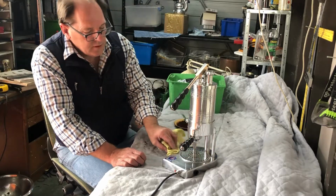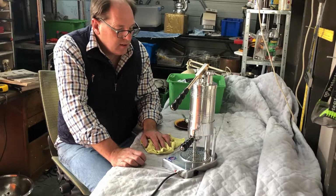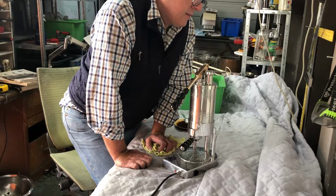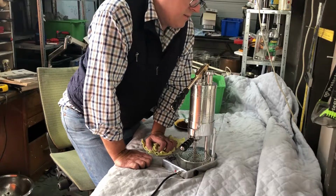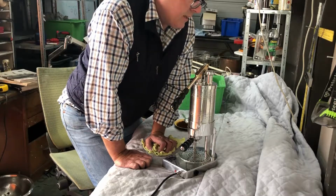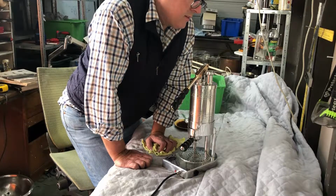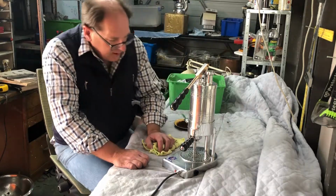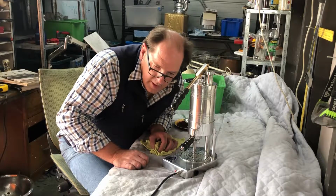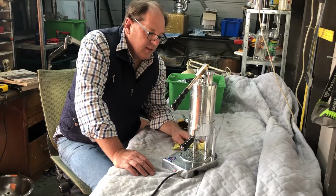So, just while we're waiting for that to heat up. Where are we at? Okay, so I can see it's at 93, 95 degrees, coming up to 100 degrees. Now I can see the temperature showing 100 degrees. And I can hear the boil. I could turn it off now and it would be fine. That would be perfect. That's exactly what I would want.